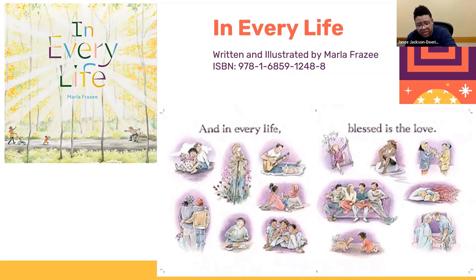But I showed this spread because this is the last spread. It says, and in every life, blessed is the love. And I just loved it because it shows all kinds of love. You have the elderly couple at the very bottom, and the woman's holding the walker and the husband's holding her up. You have the two friends in the top right playing, being together, the little girl on the swing, the man playing the guitar. I loved how moving it was, and it showed all the aspects of life. Beautifully done, beautifully illustrated. Please pick up In Every Life.